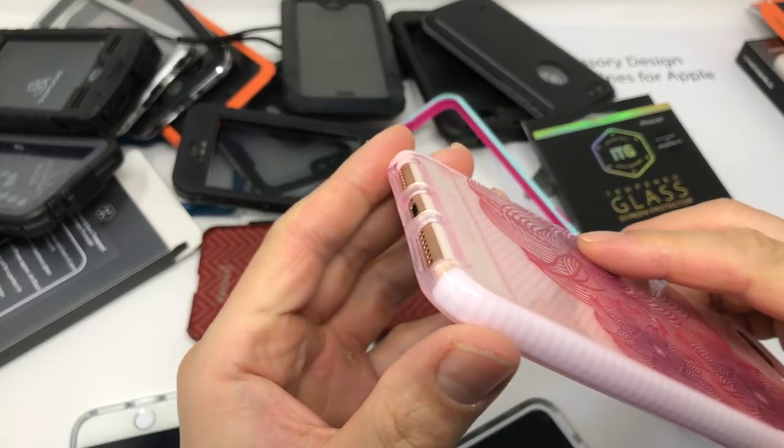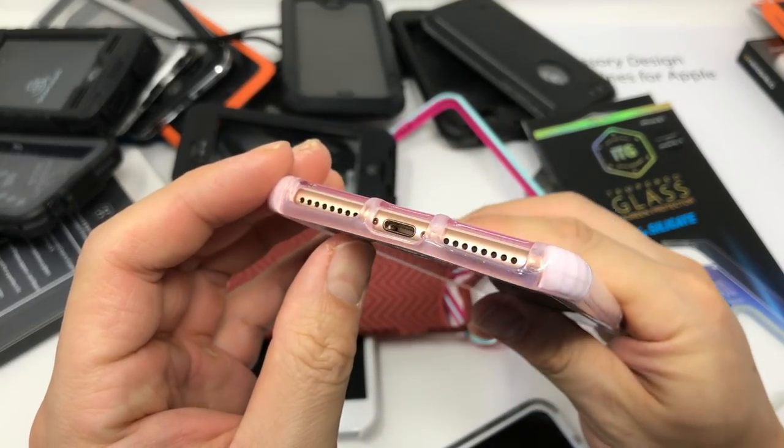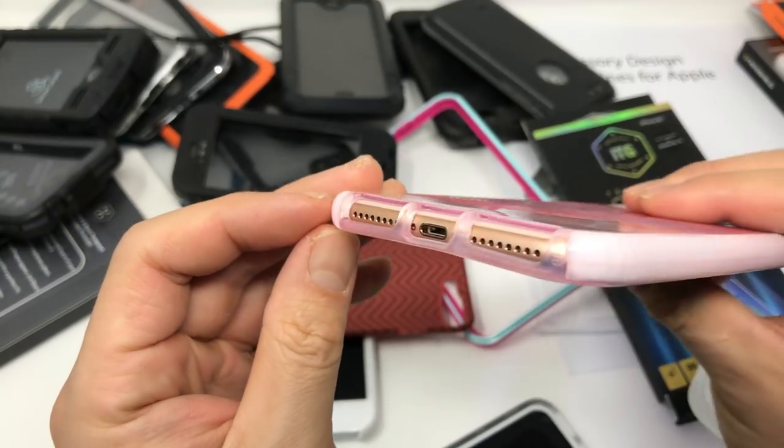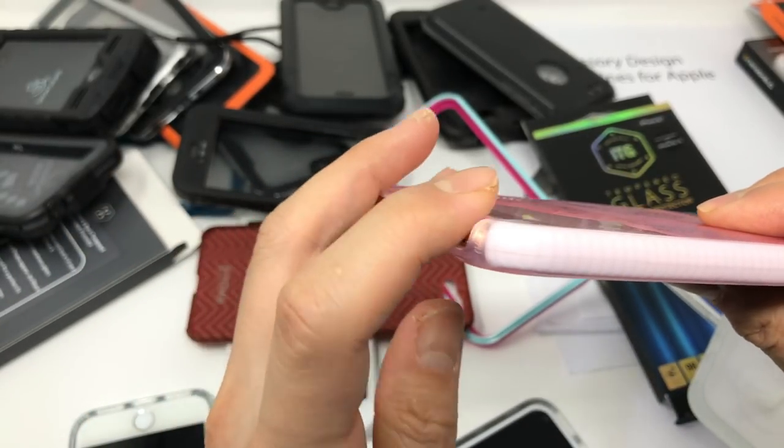As the bottom of the case is so sparse, it's so thin, and your iPhone's really exposed from my perspective, but they definitely won't mess with the audio of your speakers. Well, because there's nothing there.